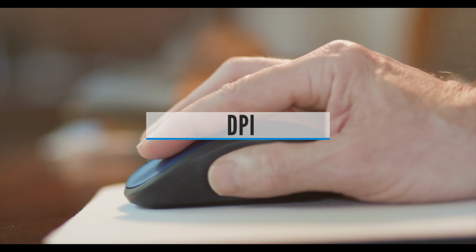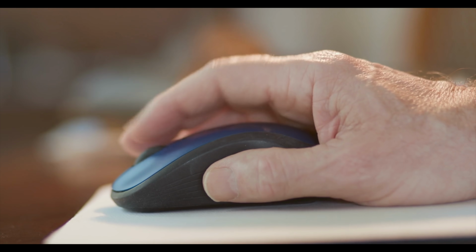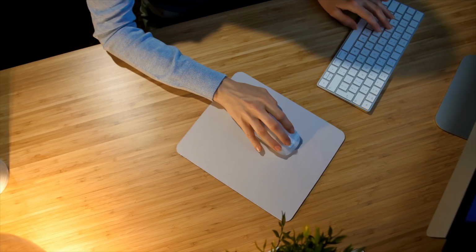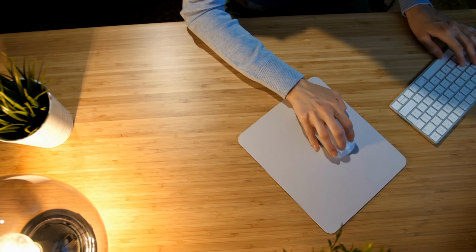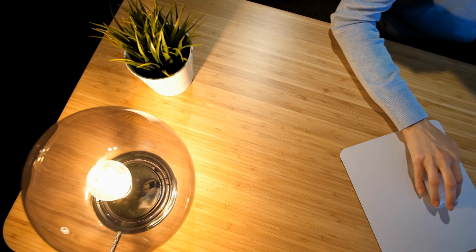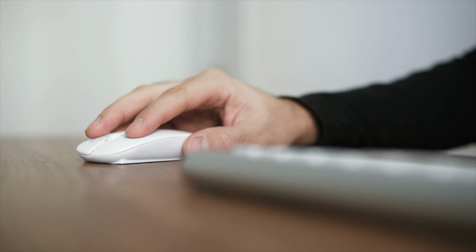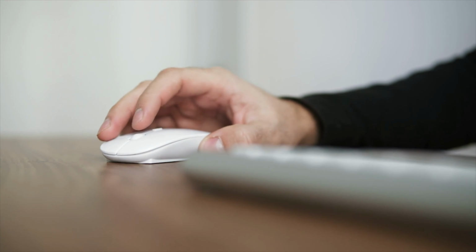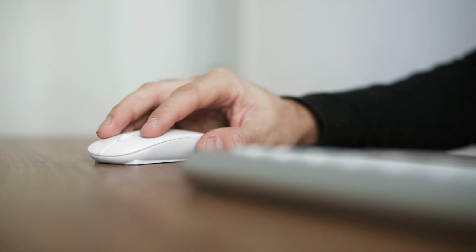DPI. One of the main specs you'll see to advertise a mouse is DPI, or dots per inch. In the simplest terms, this is a figure that shows how far the mouse pointer will move for every inch that the mouse itself physically moves. Take a 4K display for example with a 3840 pixel width. You'd need to drag a 400 DPI mouse nearly 10 inches across your desk to move the pointer from the left edge to the right. How far for a 3000 DPI mouse? About 1.5 inches.